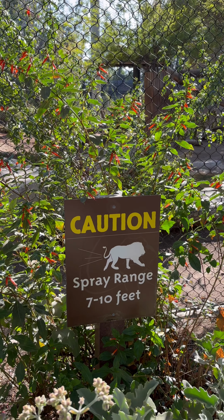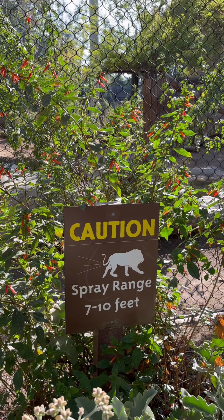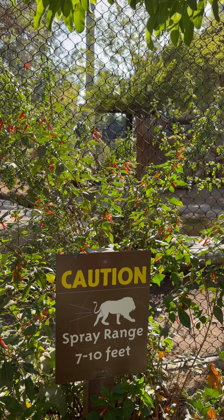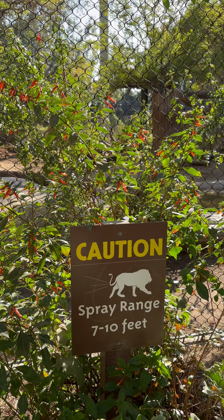Okay, after seeing that, the range is 7 to 10 feet. I think we're safe because the tiger's way up there at the platform. 7 to 10 feet.